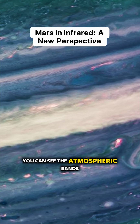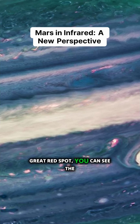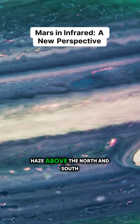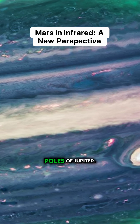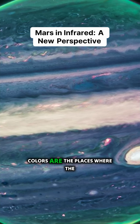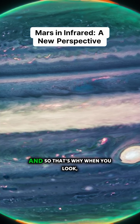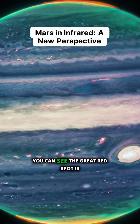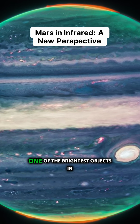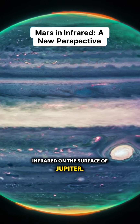You can see the atmospheric bands across the planet. You can see the great red spot. You can see the haze above the north and south poles of Jupiter. In the case of infrared, the bright colors are the places where the warmer temperatures and the higher altitudes. And so that's why when you look, you can see the great red spot is one of the brightest objects in infrared on the surface of Jupiter.